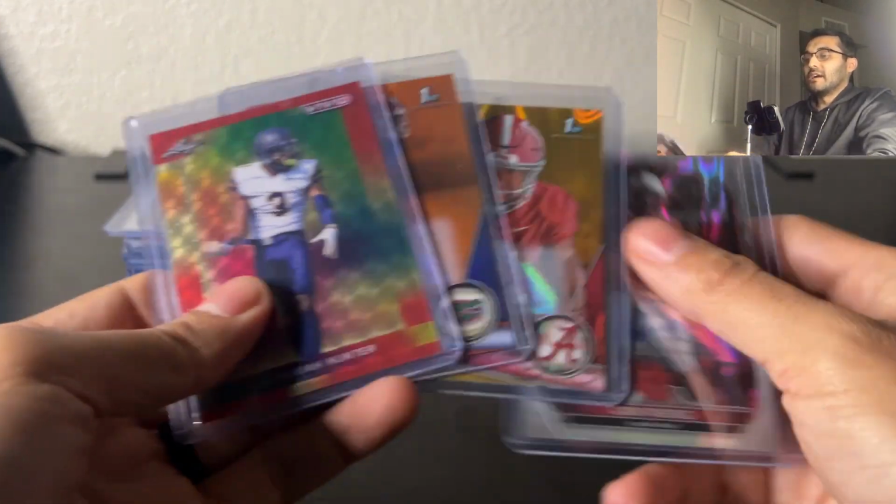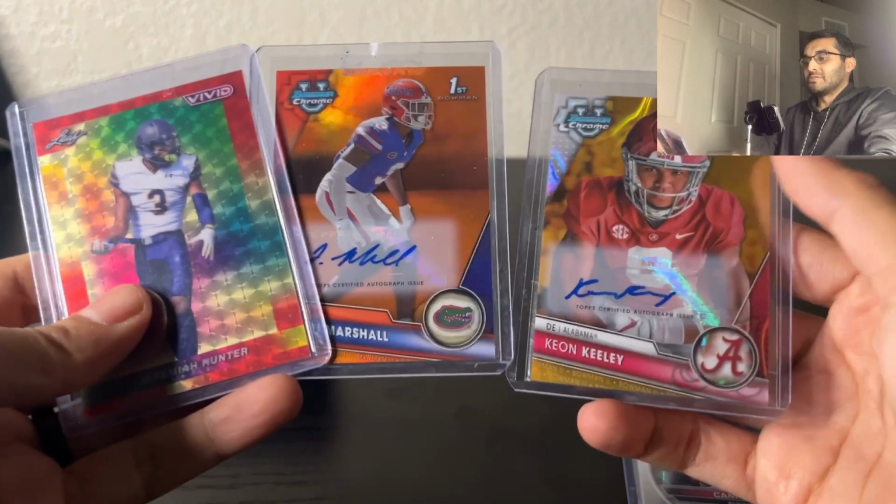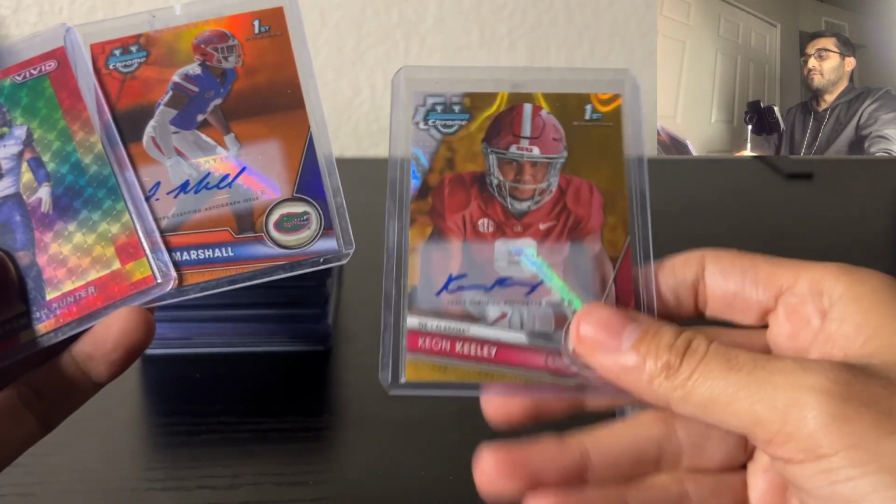And these are offline. This I sold in my Discord to Carl. This was $18. I'll throw this in a rigid mailer, 2 stamps. Should be all right. Keon Keeley. I think I paid $15 for this.